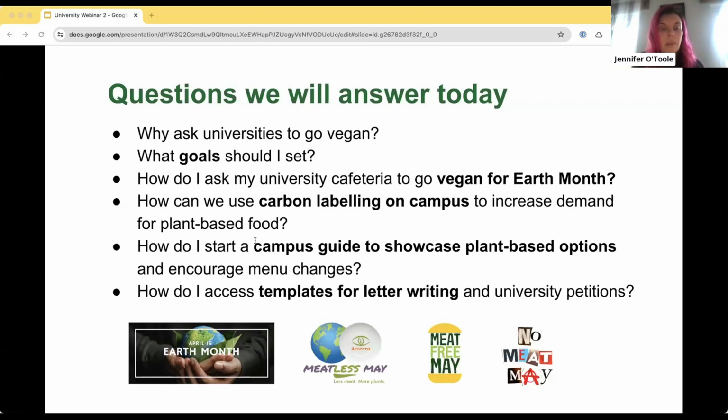We just want to make sure that when a university cafeteria does increase vegan options or go fully vegan, the diners stick with the establishment and they don't just go and eat somewhere else. So we're trying to secure meaningful changes that work long term. As we go through the slides, if you have any questions or thoughts or ideas, just pop them in the chat.